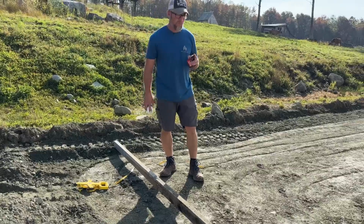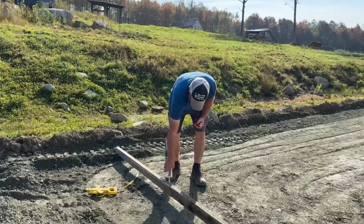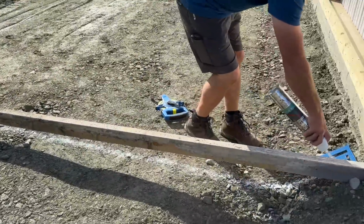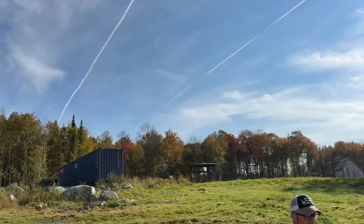I have this roughed, squared in for now, so I just want to mark this. So this way when we put down all of our stone, I know where all of our corners are. 12 feet and 11 feet.